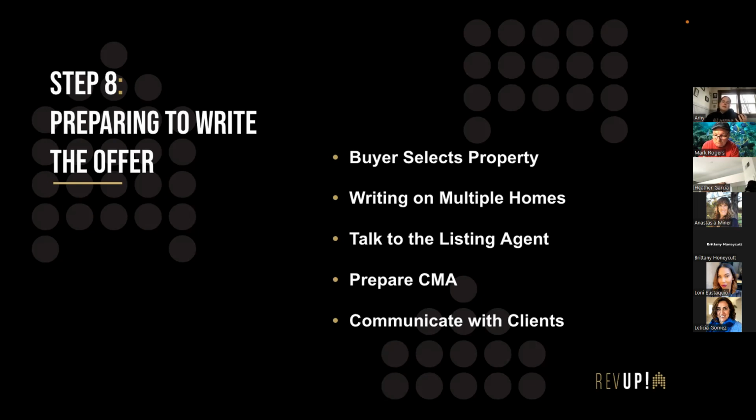Because depending on the market, it might be that it got priced below market value. It might be priced way above market value. Where is that property sitting? And what is your buyer comfortable moving forward with?